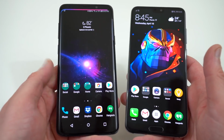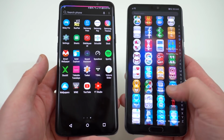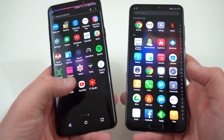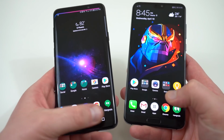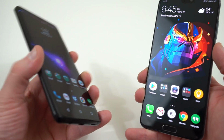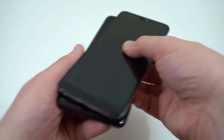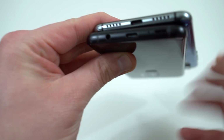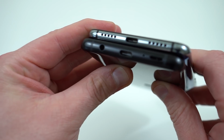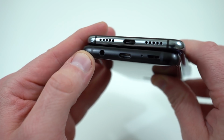Now that's not going to matter to most users, as I said, but if you're really into gaming or you need to multitask a lot with your phone for work, it is something to consider when making your flagship purchase. The next 2 items are actually quite simple. The first one is the headphone jack. So obviously, if you look at your Huawei P20 Pro versus the Galaxy S9 Plus, you'll notice on the bottom there is no headphone jack on the P20 Pro, also not on the top. You have it right there on the Galaxy S9 Plus.